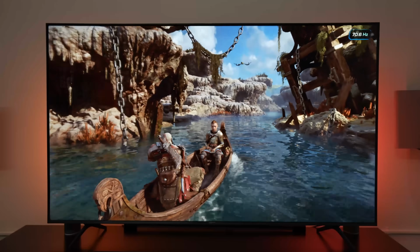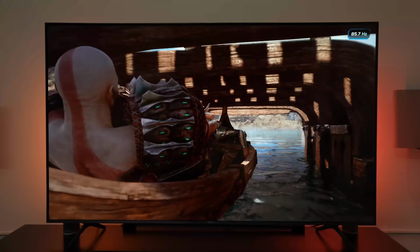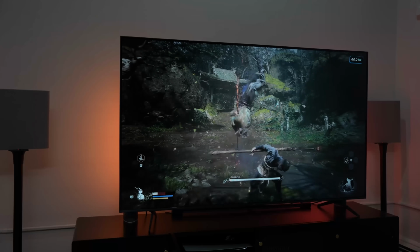So as a gamer, this is a very good option, whether you're a PlayStation gamer, an Xbox gamer, or a PC gamer who wants to play on your couch. This is a very good option for you.